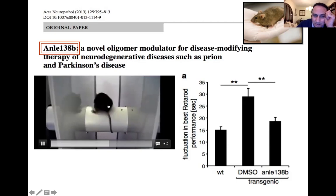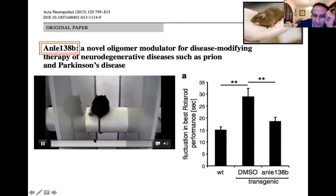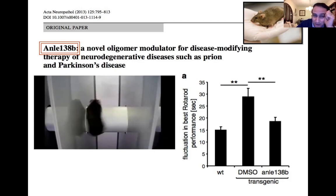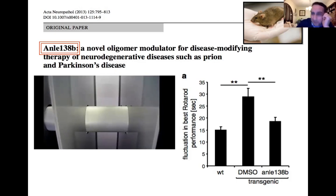So here you see this one. After a certain time, it is going to fall down. Then they studied the mice that had Parkinson's disease. You see, it fell down. The mice that had Parkinson's disease would fall more often.